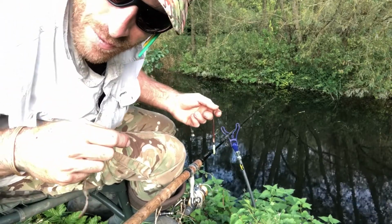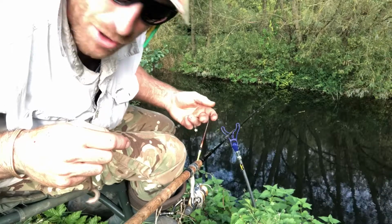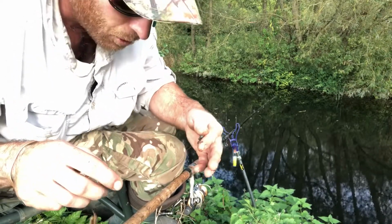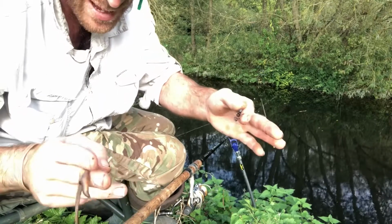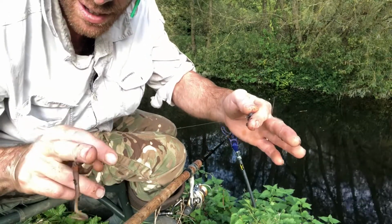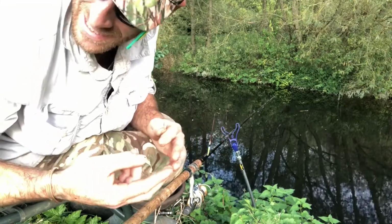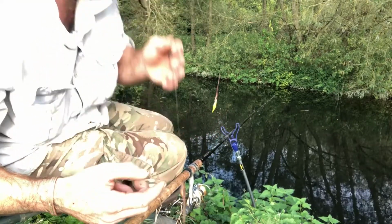And then 7 odd feet up the line is a float stop. So this lot settles on the bottom. Got that much loose line to that juicy worm. Nice and delicate. And let's see what we get.